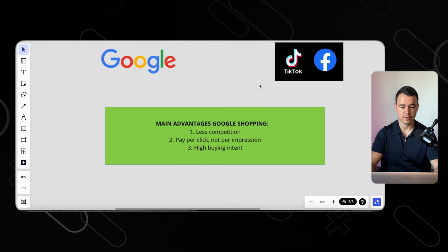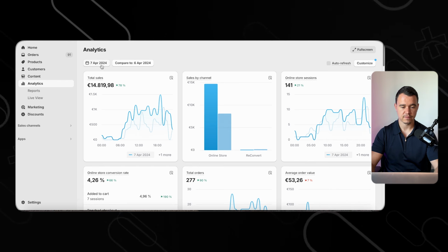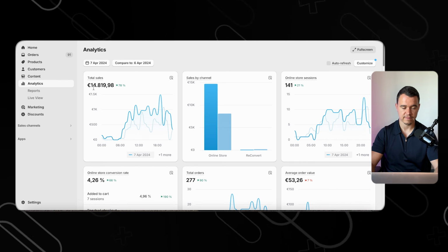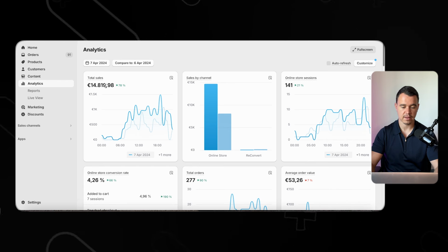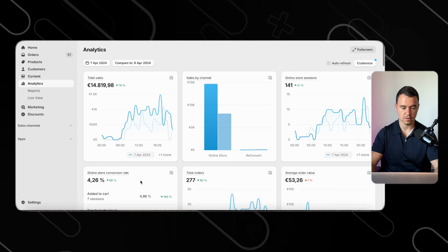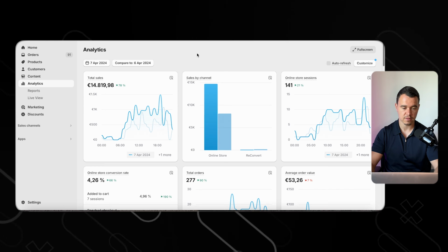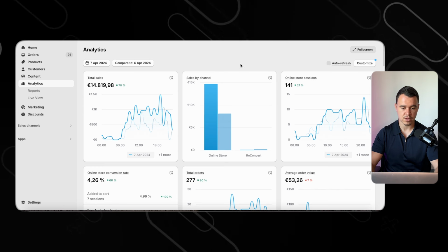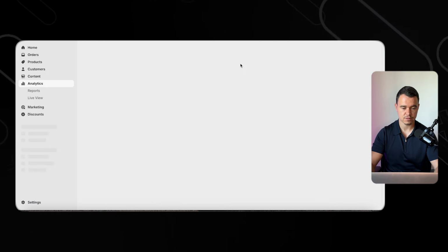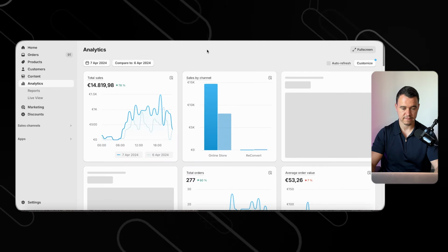Let's take a look about revenue and the ad spend. So here you guys see the store, and as you guys can see, on the 7th of April, we made close to 15K. So 14.8K, let's say 15K. Don't watch the online store conversion. As you guys can see, it's not correct. I don't know what's happening with Shopify, but Shopify has a lot of bugs lately. I will refresh the page for you guys so you guys can see this is real. As you guys can see, on the 7th of April, we made 15K.